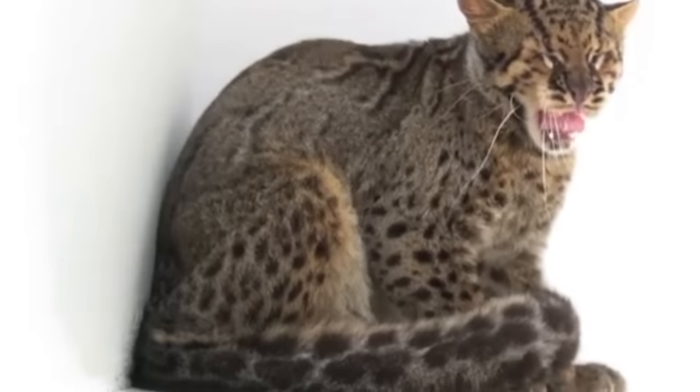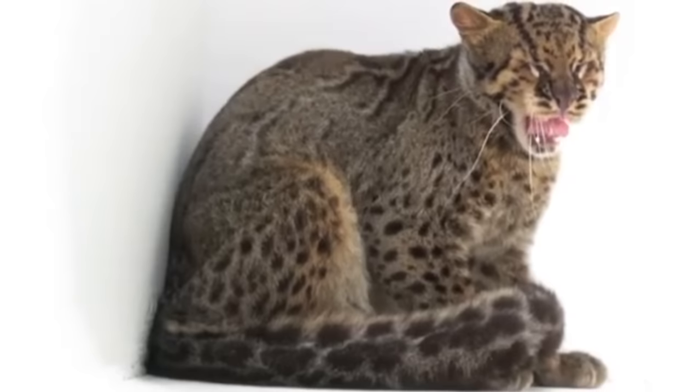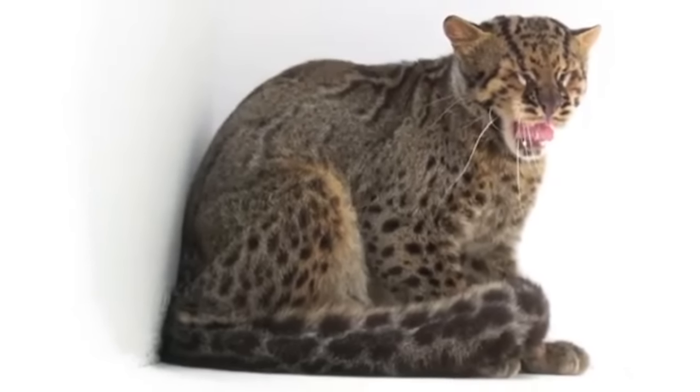The marbled cat is an interesting looking cat from Southeast Asia and the Himalayas. They're not quite endangered, but they are considered threatened. Beautiful cats though.